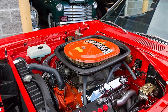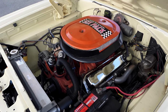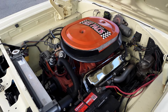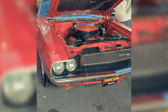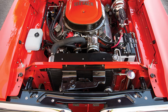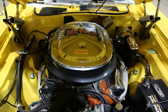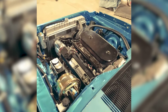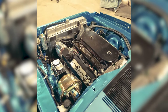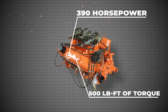So what made the 446-pack a true mechanical beast? It all started with the triple Holley 2-barrel carburetor setup, 6 barrels in total, hence the name 6-pack. At cruising speeds, only the center carb operated, helping with fuel economy. But stomp the gas, and the 2 outer carbs roared to life via vacuum linkage, unleashing the full fury of the 440 cubic inch V8. The result? A factory-rated 390 horsepower, but, more impressively, nearly 500 pound-feet of torque.